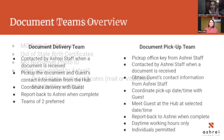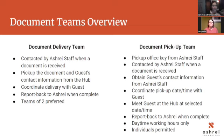So we're thinking about this program in two ways. And I would say we're going to pilot this. We're going to give this a try and see how it works. The way we're thinking about it is, given that a lot of the folks who have something mailed to Ashrei are doing so because they don't have a stable housing situation, we're trying to think of ways that we can reduce barriers for them to get their documents at the end of the day, right?